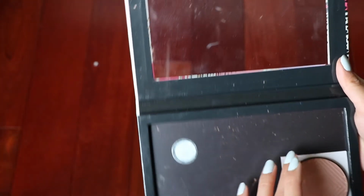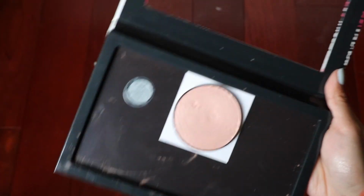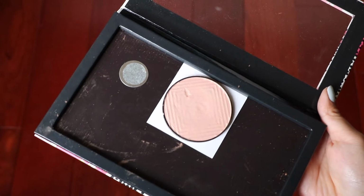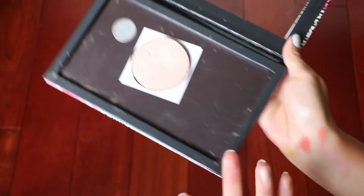So this is a Z palette that I got from Ulta. The only thing I have in here is this highlighter. This is the Maybelline highlighter. I don't know the actual name of it because I never wrote it down, but I don't reach for this anymore. It's a pretty highlighter. It's like this rose gold. I just don't reach for these shades anymore.